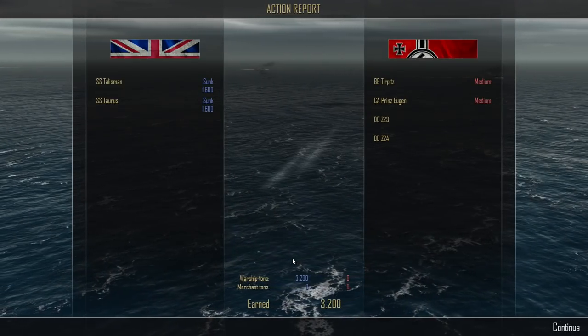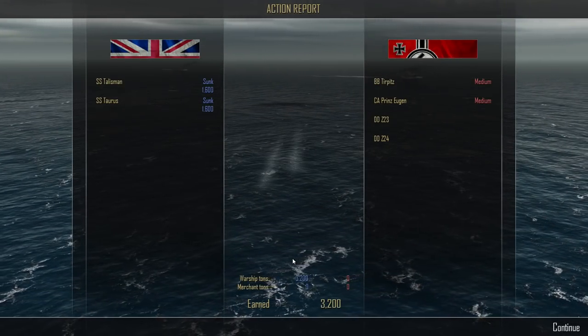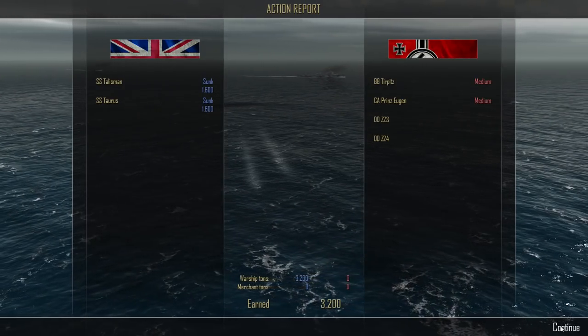However, Talisman and Taurus have been sunk for 1,600 tons each. Tirpitz and Prince Eugen, medium damage. We'll have to send them back to port for repairs.